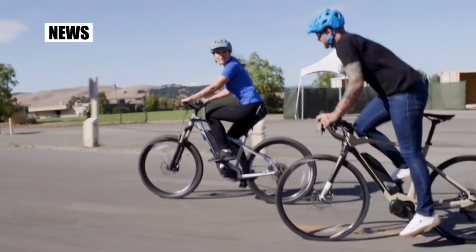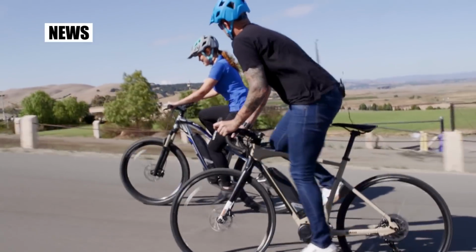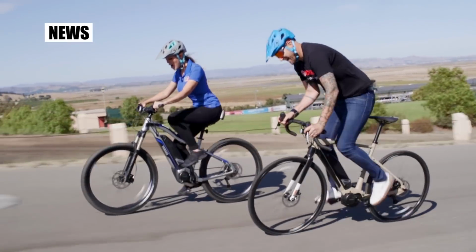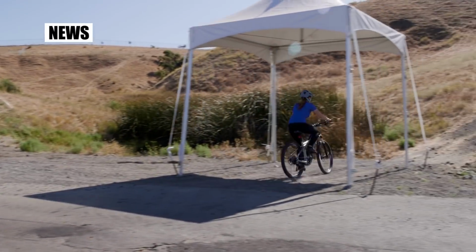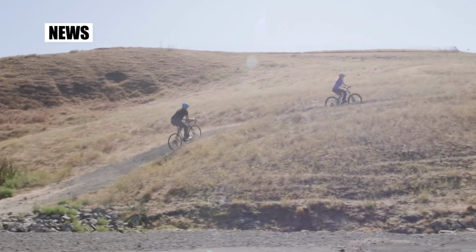Wow. But the harder I pedal, I can feel it helping me more. Exactly, it matches your power and gives you a little more. That's really cool. Okay, one more arrow up. Extra power! Head towards that dirt, up underneath the tent there. Yeah, just start pedaling up that dirt. Up the hill. There you go. Woo! That was awesome. I didn't think I was gonna make that.